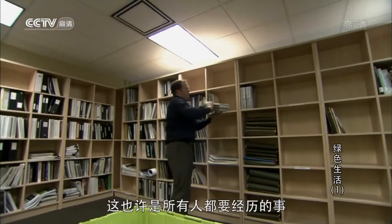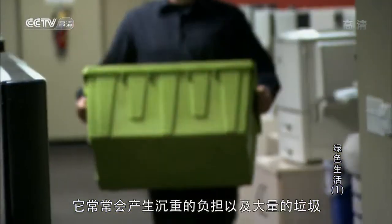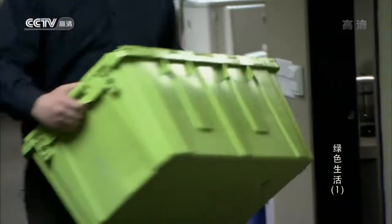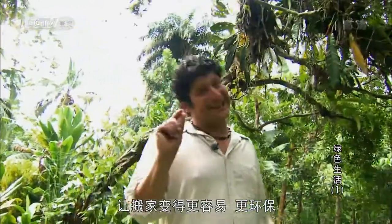First, let's turn our attention to something a little closer to home. It's an activity that everyone has to do sometime, and it usually produces huge amounts of aggravation and waste: moving. But we found a guy in Southern California who's trying to change all that and make moving a little bit easier and a lot more green.